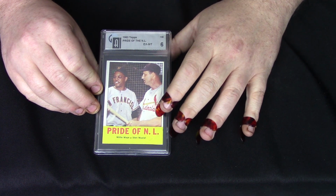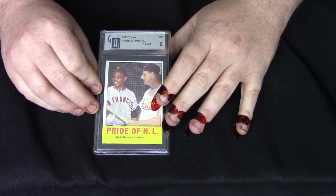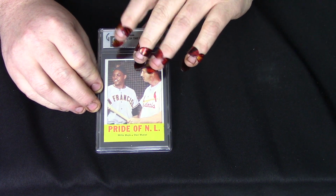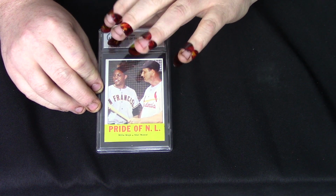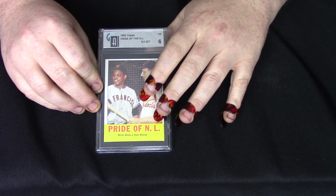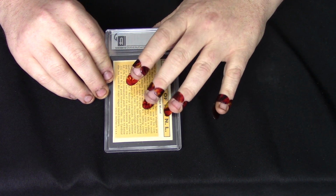Sometimes these cards with two major stars on them are popular, although they tend to be valued less than the player's individual card. They kind of have high demand because you get two stars instead of one. They're a good way to get, for example, a Stan Musial card or Willie Mays. You may not have the $200 to buy a regular card, but you can afford this one that has both players on it.